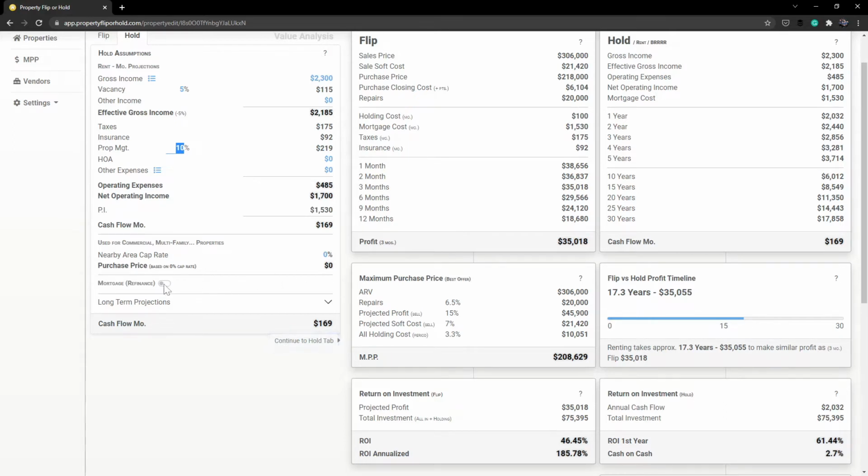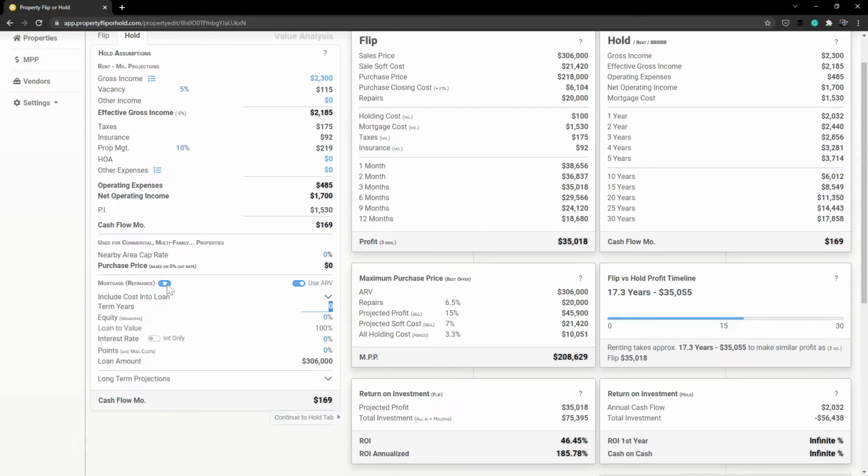I'm going to go ahead and click on the mortgage refinance. So let's say this is the hold tab, in other words, we're not going to flip it, we're going to hold it. Once the 3 months are done and whatever period is left, we want to refinance this property. What would the mortgage be? So let's do a 30-year amortization. Let's leave 25% of our equity in there, so it would be a loan-to-value of 75% from the after repair value. We were able to get about a 4% loan and 1 point for your points to get the mortgage.